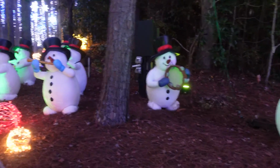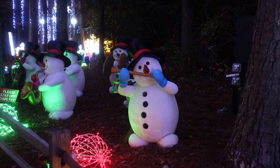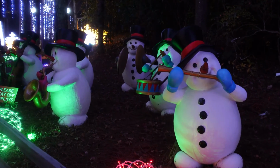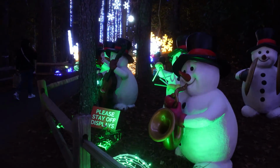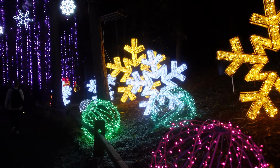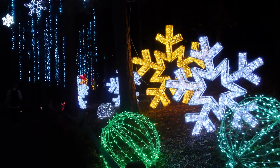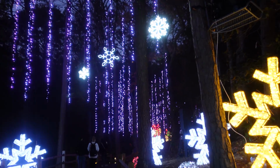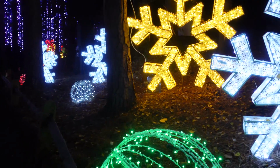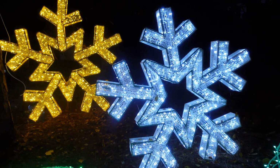Oh my goodness, we're coming up on the snowmen now. There they are, hanging out, playing their instruments. Oh my goodness, so great. Dave just told me this area is called Snow Much Fun. I tell you what, this whole walkthrough is a demonstration of puns if there ever was. Very, very cute.